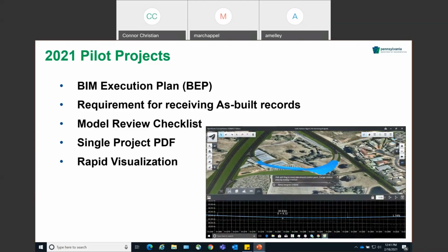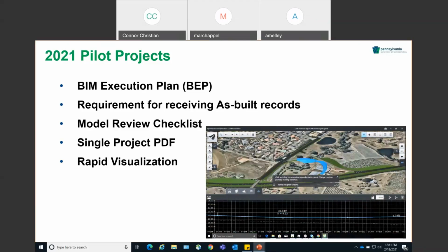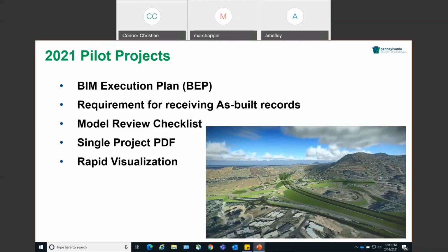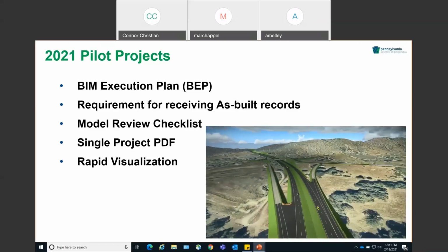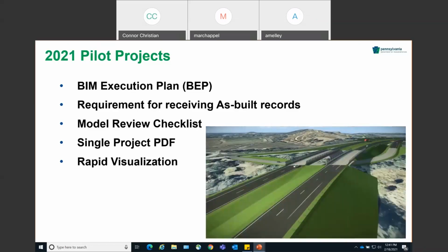And so this is how that loop is closed in communication, and it ends up being a very important part of the BIM process. So we're going to be working with the project to do just that. Get started, create a BIM execution plan, and get that in place so that they're used to going through that planning process.